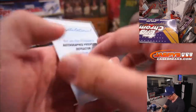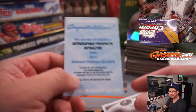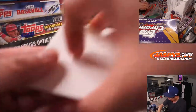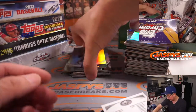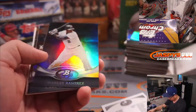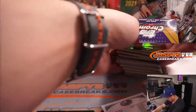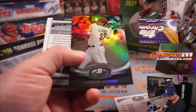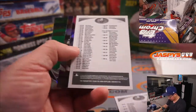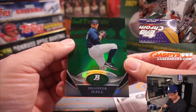I don't know where this goes. You're due to receive an autographed prospects refractor. So this will be randomized. It's expired anyway, but I'll randomize it to somebody. Out of $5.99, Schaefer Hall for the Yankees.